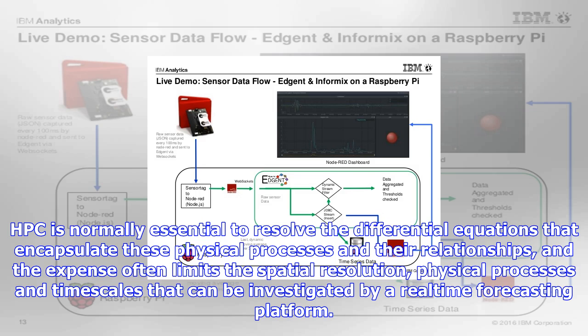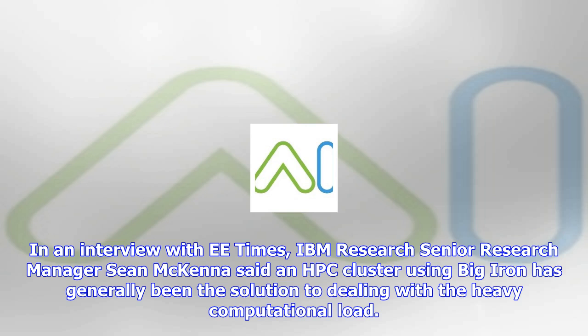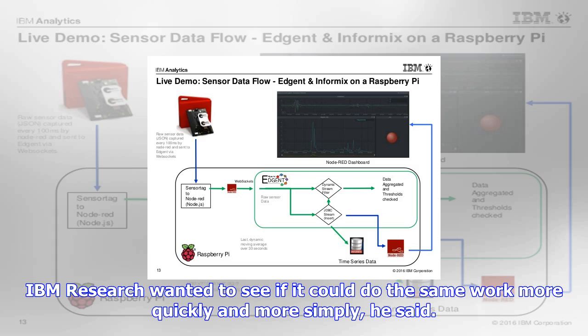The depth and physical properties of water influence the speed and height of the waves. HPC is normally essential to resolve the differential equations that encapsulate these physical processes and their relationships, and the expense often limits the spatial resolution, physical processes and timescales that can be investigated by a real-time forecasting platform. In an interview with EE Times, IBM Research Senior Research Manager Sean McKenna said an HPC cluster using big iron has generally been the solution to dealing with the heavy computational load. IBM Research wanted to see if it could do the same work more quickly and more simply, he said.